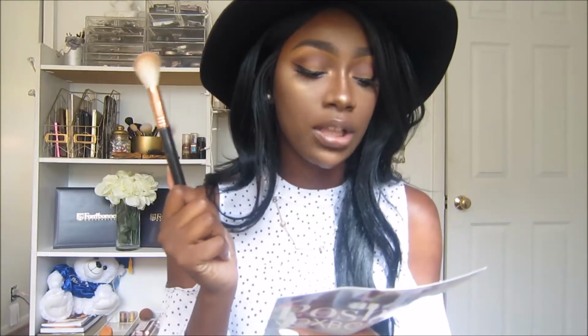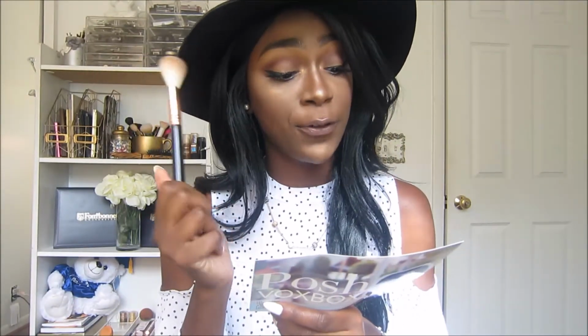Retails this for $23, and it says the F40 Large Angle Contour Brush features a fluffy angled brush head, perfect for natural effect bronzer or blush. Wear Sigma Beauty Aura Powder in shade.